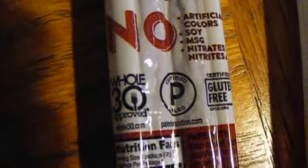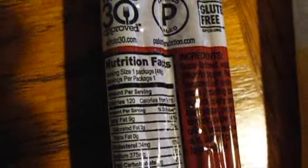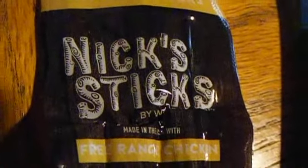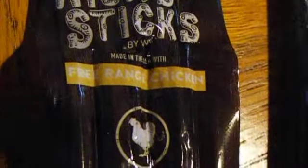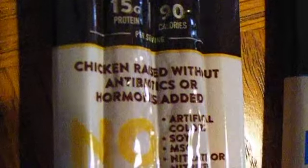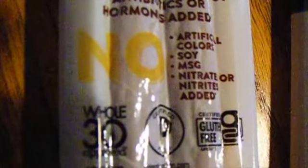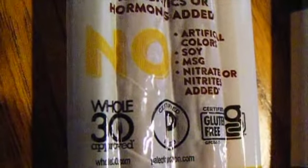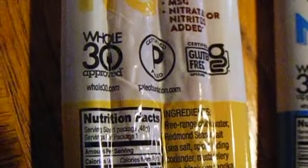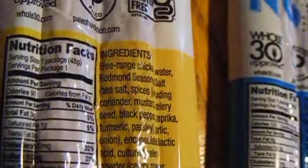It's really quality meat, and it's gluten-free, which is really important for me, because I have to be gluten-free. But they're 100% grass-fed and free-range chickens. 100% grass-fed beef. There's no artificial coloring, no soy, no MSG, no nitrates or added nitrates.